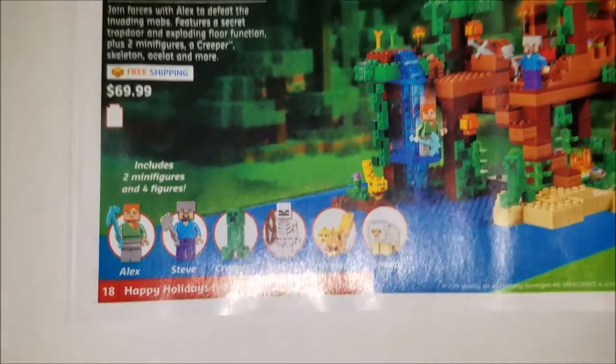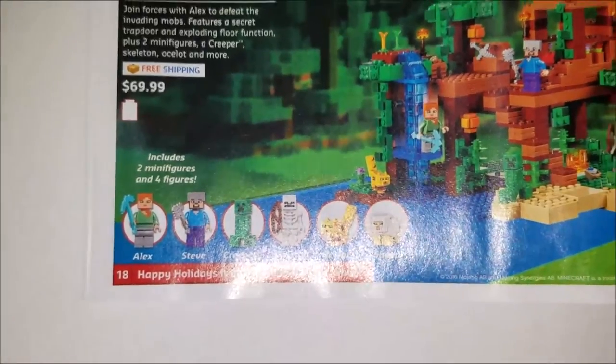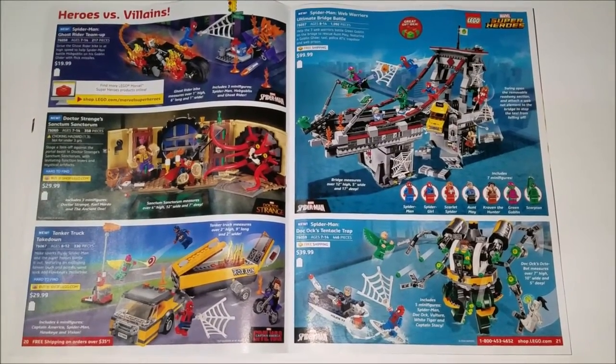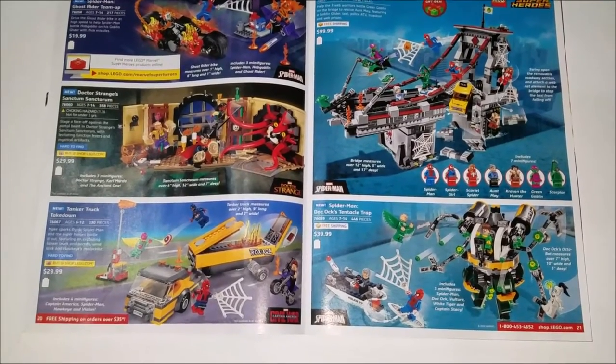The ocelot is only in this set. Pretty neat figure. We've got our Marvel superhero sets. These were all the rage 2 months ago, but now they're yesterday's news.